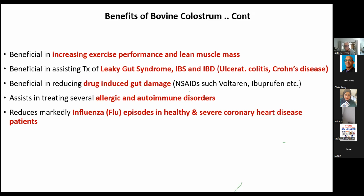Now, it also helps in reducing the damage from, we say, NSAIDs, which is your non-steroidal anti-inflammatory drugs, such as Voltaren and ibuprofen, because when they're used excessively or chronically, they start to irritate and hurt the lining of the gut, causing more inflammation. So we don't want that in the gut. We want a healthy gut with as little inflammation as possible.